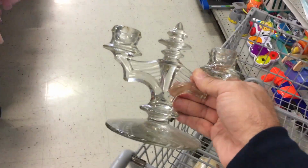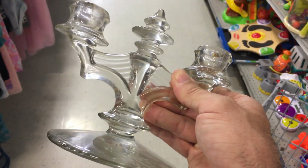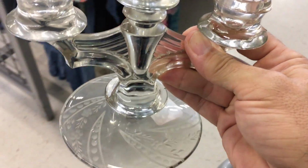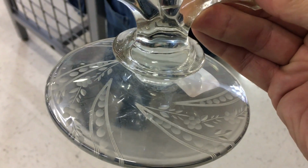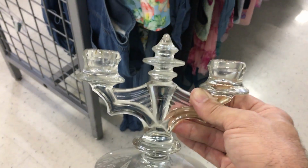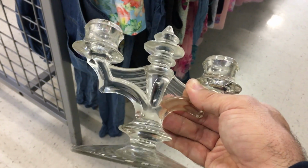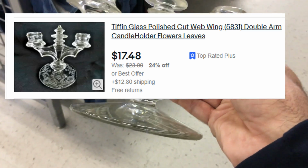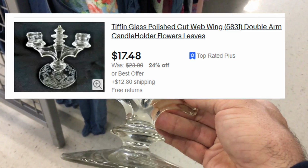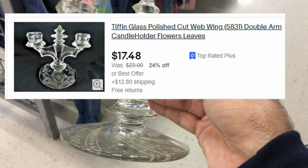This is a candle holder that I'm not going to purchase, but I did want to talk to you about it because it's a good example of the difference between a blank and a pattern. The candle holder itself is made by the Tiffin Glass Company, and you can see that it's etched on the bottom. Now, I don't know the name of that etching. I don't have that memorized, but when you find the blank or the shape without any etching on it, collectors refer to it as web wing. Sort of looks like wings, or a spider web, or a bat wing. So you'll see it referred to as web wing.